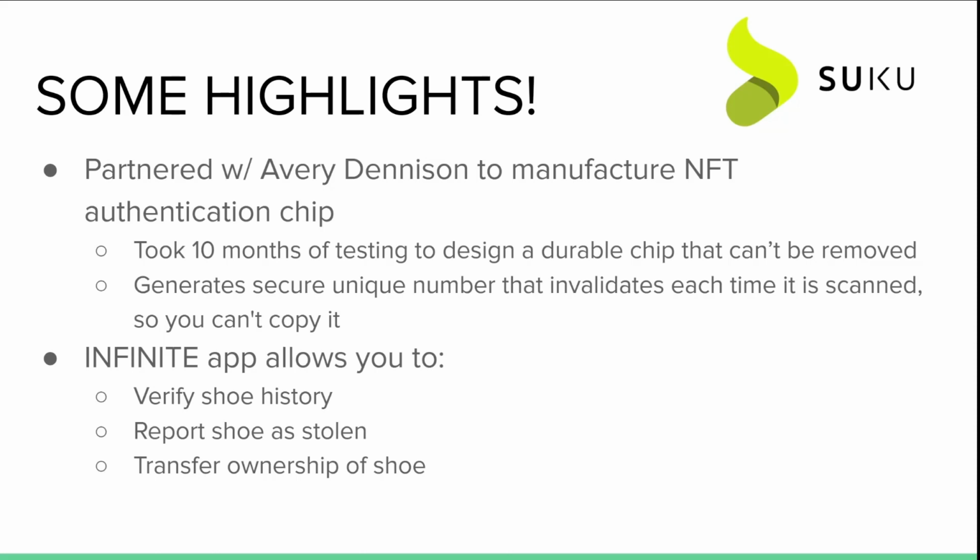But what's interesting there is you can also report the shoe stolen. So if the shoe is stolen, somebody takes off with it, you just go into your app and report it's stolen. Okay, cool. So they can't go to the local whatever or go online and sell them for 10 grand because they've been reported as stolen online.